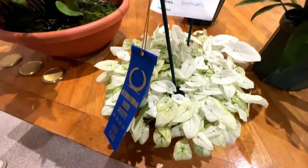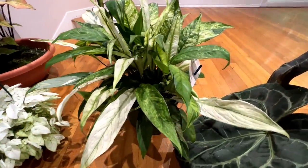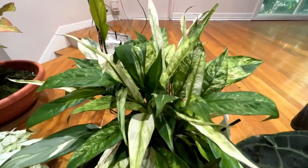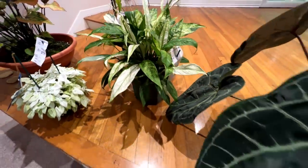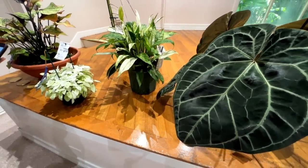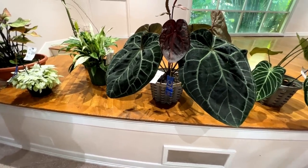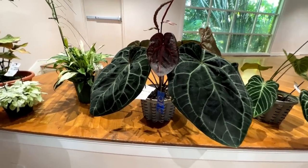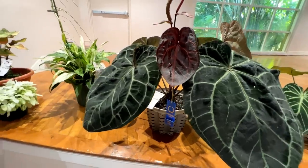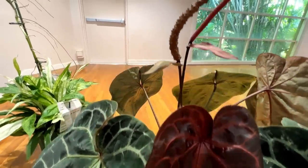And another caladium down here. Here's Spathiphyllum Picasso. Isn't that cool? I have these, but they go away and never come back. Whoa. That anthurium is huge. No, it's a dot block hybrid. Says it got first place. Yep.